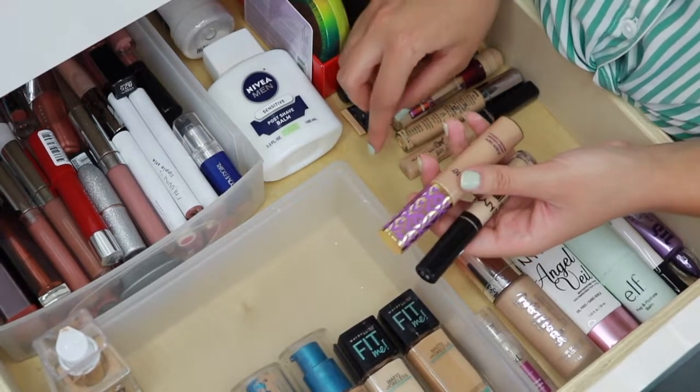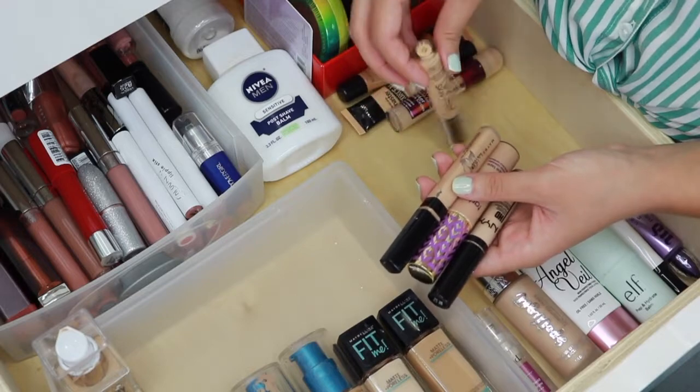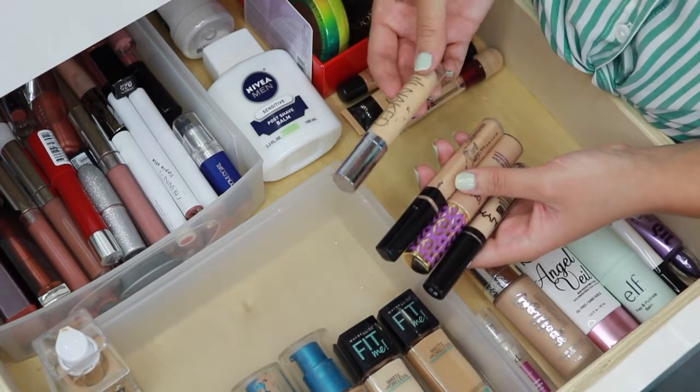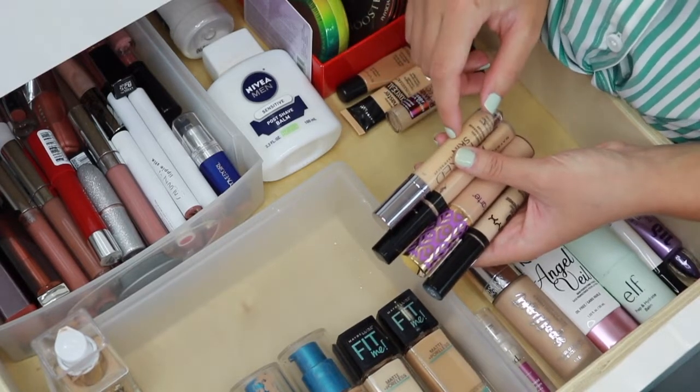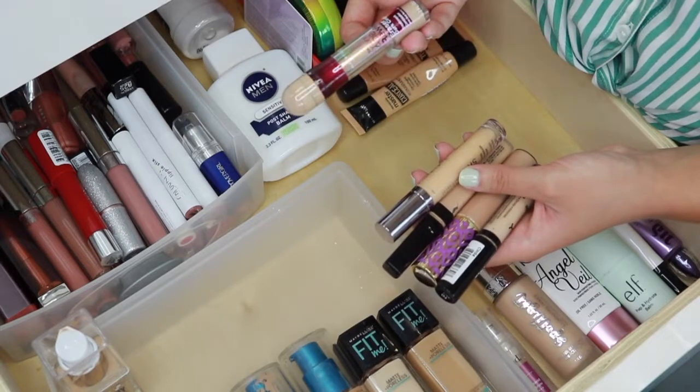I can't wear it in the winter, but I really love this concealer. This Maybelline Fit Me Concealer, which I also love. Urban Decay Naked Skin. Almost out of this. Honestly, I should maybe just get rid of this, but I'm going to keep it because I do like this concealer. I also have the Instant Age Rewind by Maybelline, and I love this one as well.